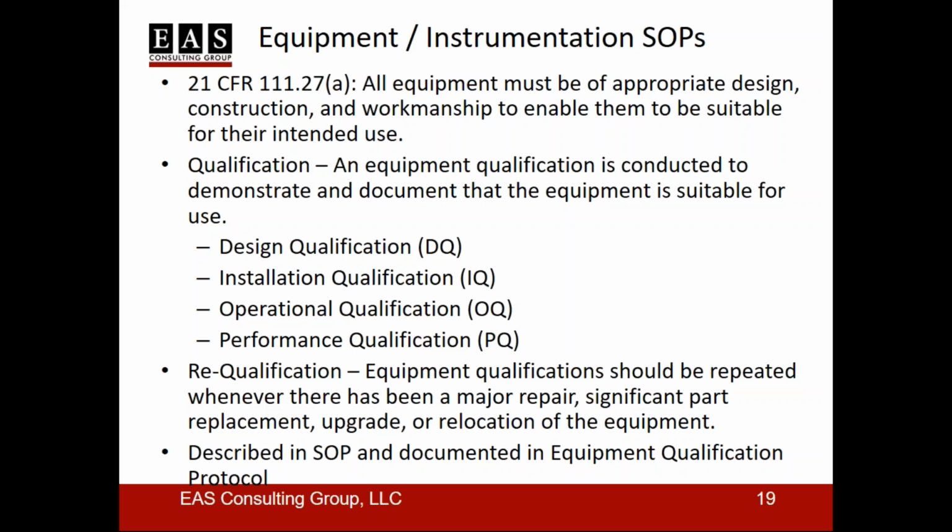And if we jump back to Subpart D of the regulation under 21 CFR 111.27a, all equipment has to be of appropriate design, construction, and workmanship to enable them to be suitable for their intended use. So this is accomplished by doing a qualification, which is often referred to as a DQ, IQ, OQ, PQ, where the DQ is a design qualification for a new piece of equipment. Installation qualification is the installation of the equipment to make sure it's consistent with the manufacturer's requirements. Operational qualification is to make sure the instrument operates, and performance qualification is to make sure it meets the technical performance aspects that it needs to.